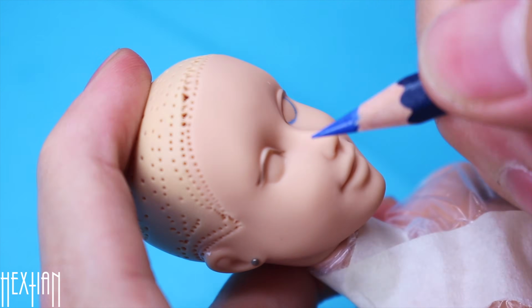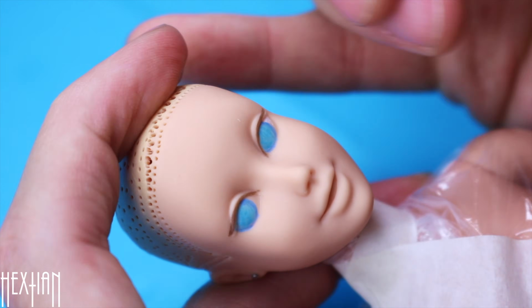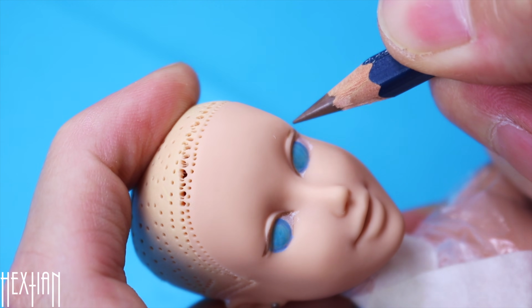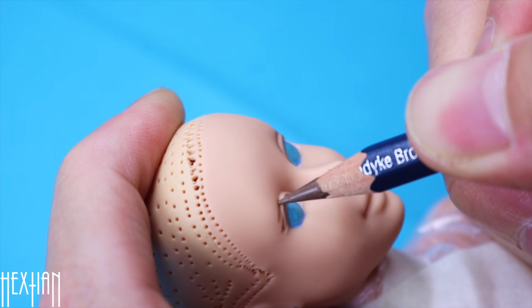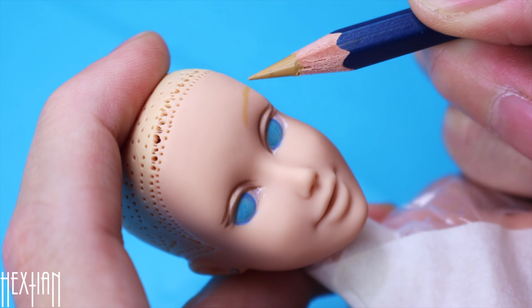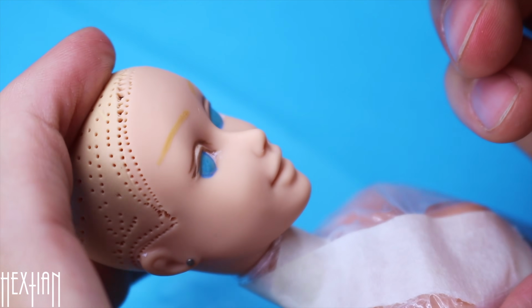And for this one, I really wanted her to look very, very soft. I want her expression to be very regal, elegant, but really soft and just kind and nice. Definitely, I just want her to look soft. And I really hope that I was able to achieve that.